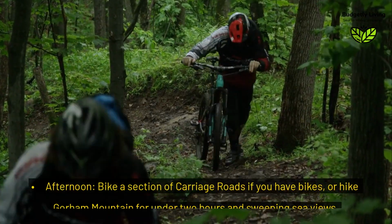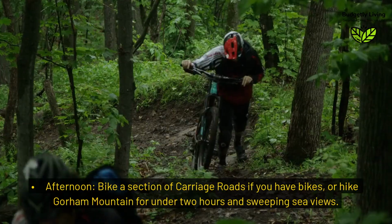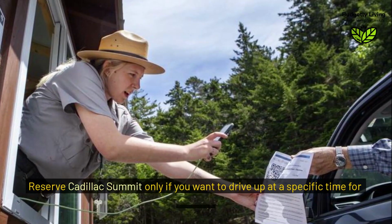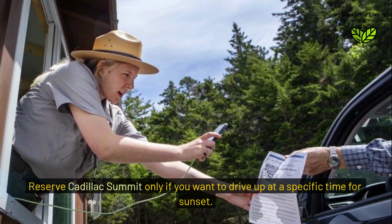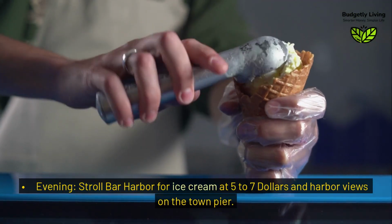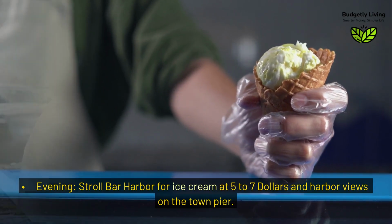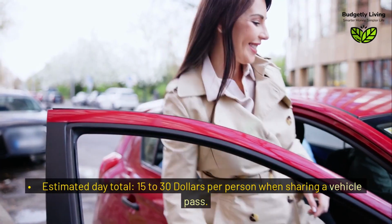Later afternoon, bike a section of Carriage Roads if you have bikes, or hike Gorham Mountain for under 2 hours and sweeping sea views. Reserve Cadillac Summit only if you want to drive up at a specific time for sunset. Or evening, stroll Bar Harbor for ice cream at $5 to $7 and harbor views on the town pier. Estimated day total, $15 to $30 per person when sharing a vehicle pass.